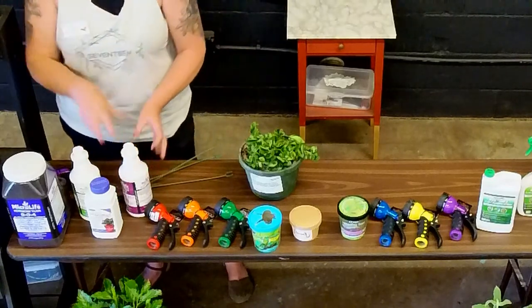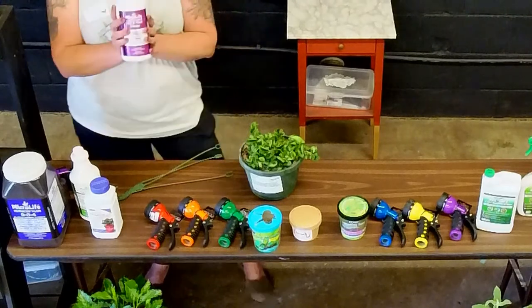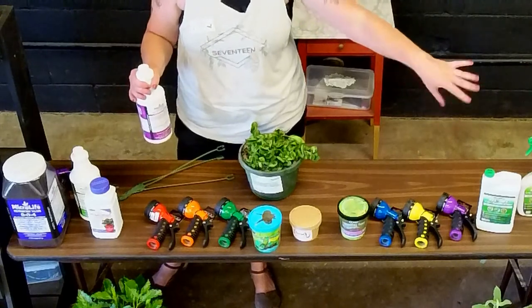How often would you do this? So I really do this, if I'm doing a liquid, I'm probably going to do this once a month. If I'm doing a granular, I'm going to do that quarterly because it's a slow release.